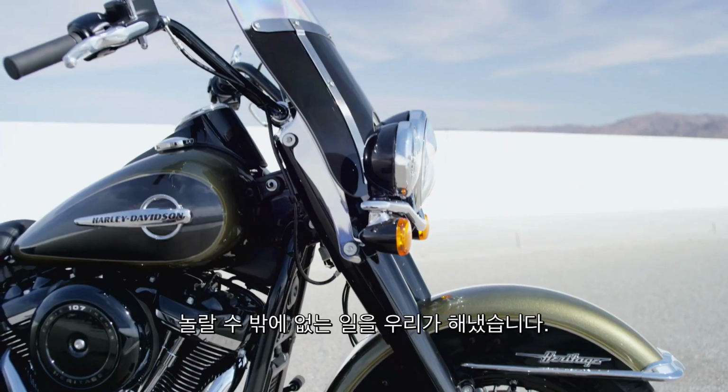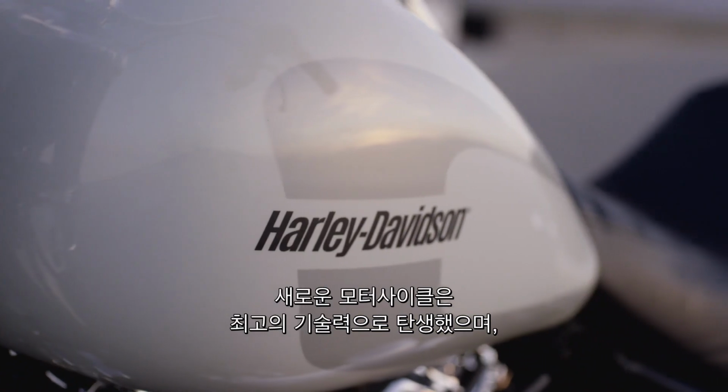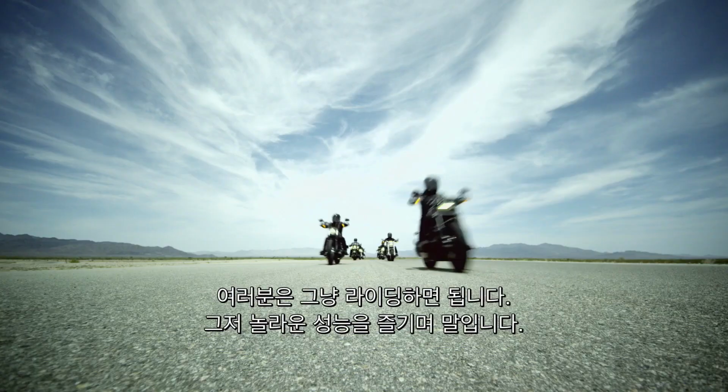It's amazing, absolutely amazing, the work that's been done and what we've achieved, because the bikes are beautiful, they're executed just in such a premium way. And then they just ride. They ride amazingly well.